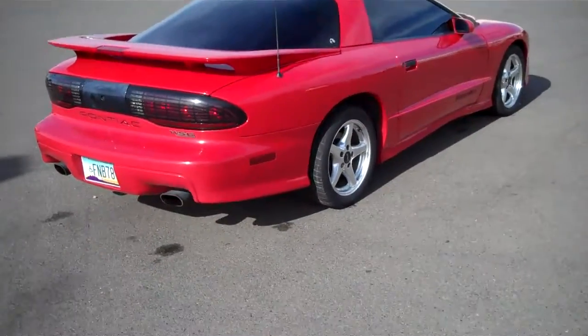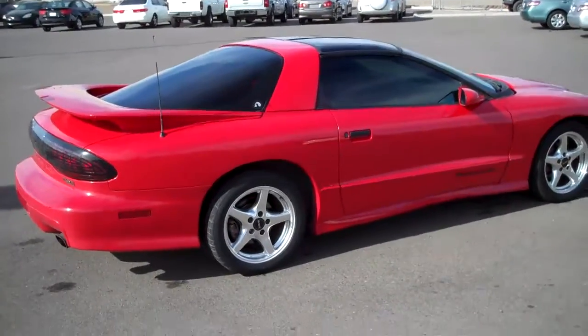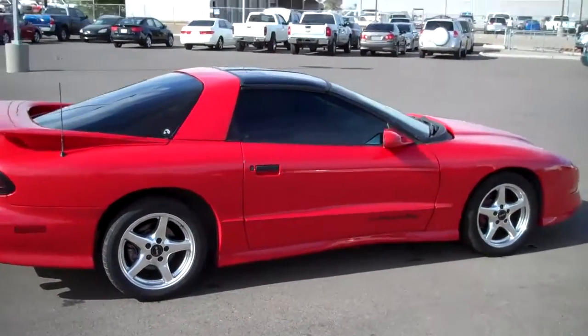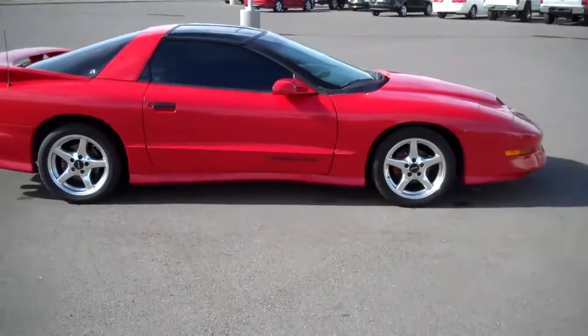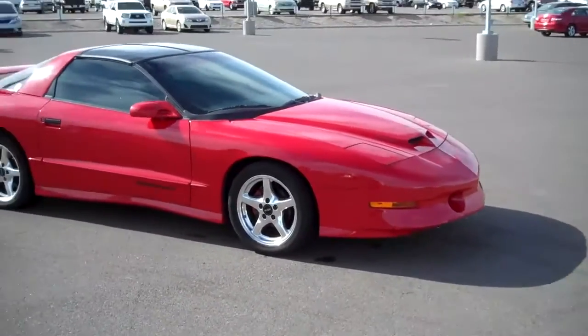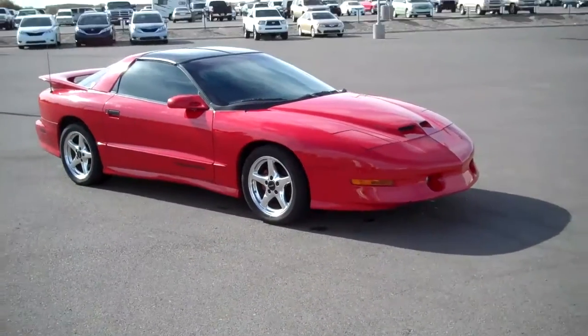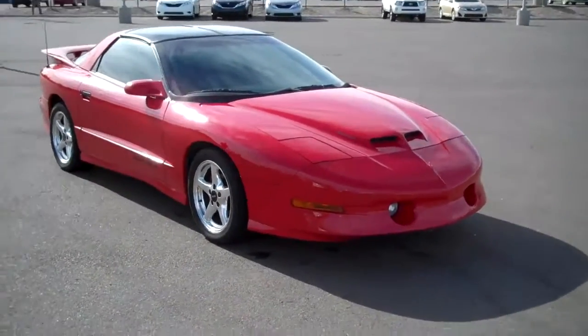This car dynos right now at 300 to the wheels. Factory was 300 at the crank, or 305 at the crankshaft. This is dynoed at 300 to the wheels with 330 foot-pounds of torque. The projected horsepower and torque on it are somewhere around 350 to the wheels and about 380 torque. That's on a safe tune.